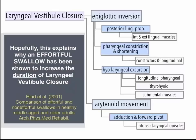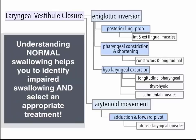This probably explains why something like an effortful swallow treatment has been shown to increase the duration of laryngeal vestibule closure. We're hoping that it also explains why understanding normal swallowing helps you to identify impaired swallowing and select an appropriate treatment.